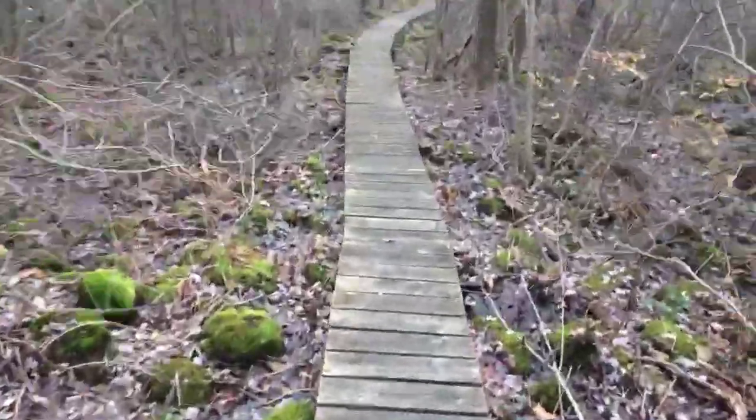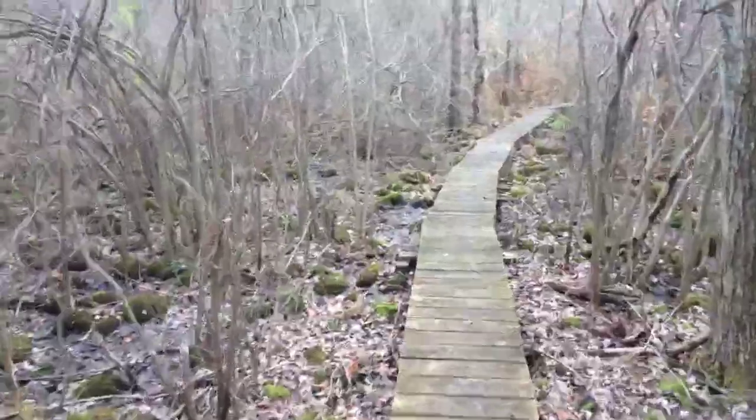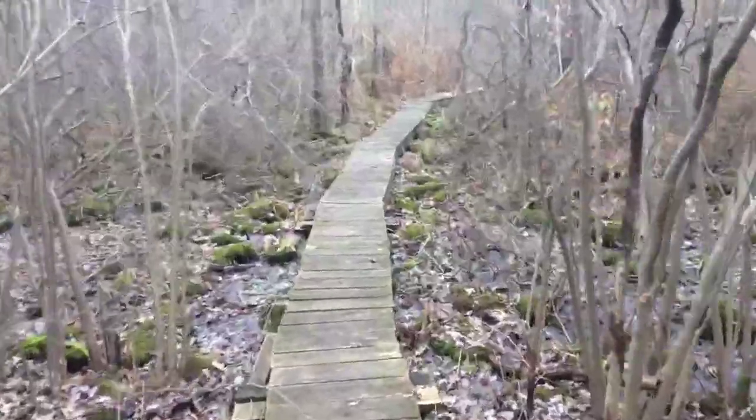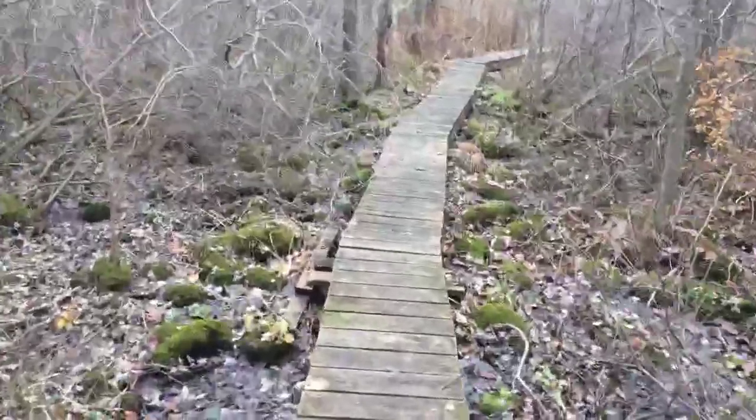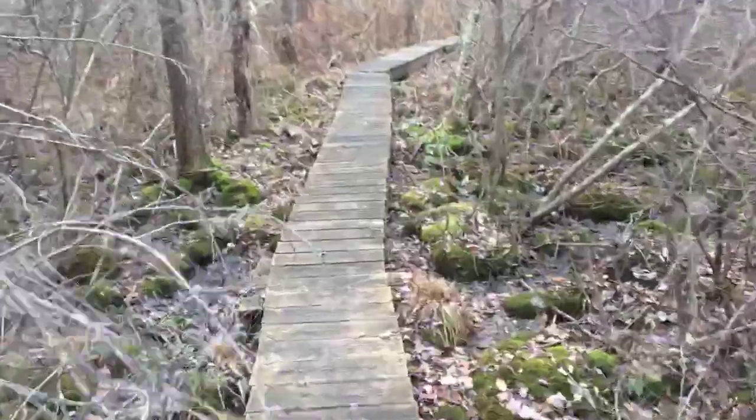Hey Steve, I see you're watching here. It's in the Seymour Woodbridge line, and for the most part the trail's pretty well maintained. I mean, it's got this wonderful boardwalk here. You can see that there are houses off in the distance in a couple of spots, but it's not a bad little walk.